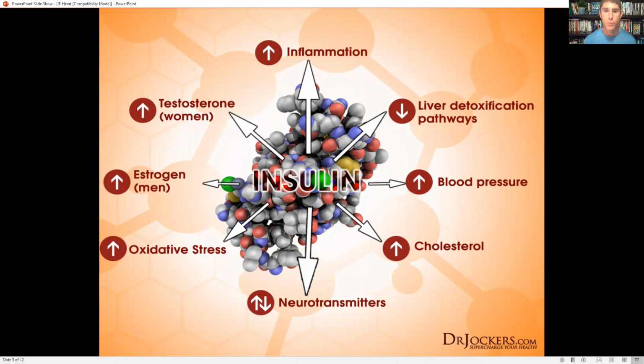The problem is when we have chronically elevated insulin. So we should only have insulin at a high level for short periods of time when we're consuming a meal. When we're consuming multiple meals throughout the day, and we're consuming a lot of sugar and starch in our meals, we're going to end up with higher levels of insulin. And insulin is a pro-inflammatory hormone. So it signals the upregulation of inflammatory gene pathways.